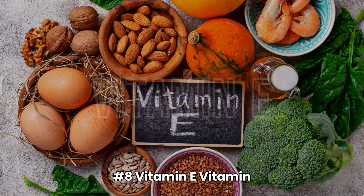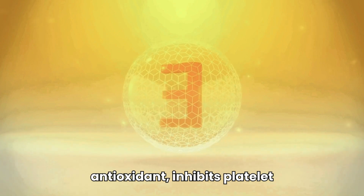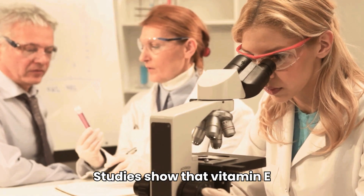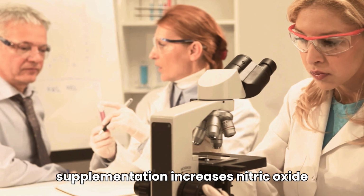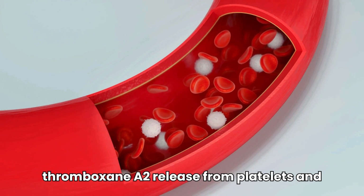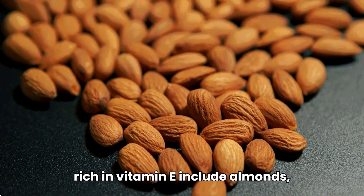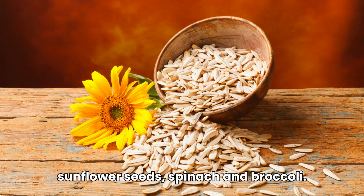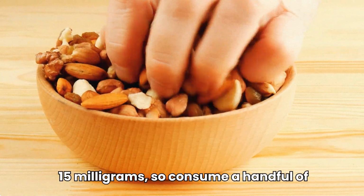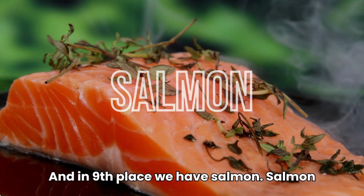Number 8. Vitamin E. Vitamin E, being fat-soluble and a powerful antioxidant, inhibits platelet aggregation by blocking the action of substances that stimulate clotting. Studies show that vitamin E supplementation increases nitric oxide production, which relaxes blood vessels and improves circulation. It also reduces thromboxane A2 release from platelets and interferes with fibrin formation. Foods rich in vitamin E include almonds, sunflower seeds, spinach, and broccoli. The recommended daily intake for adults is 15 milligrams, so consume a handful of nuts and seeds daily to meet your needs. And in ninth place, we have salmon.